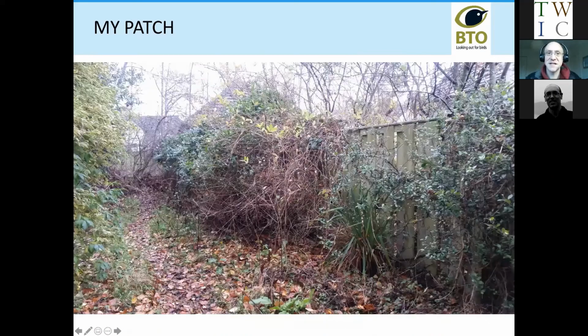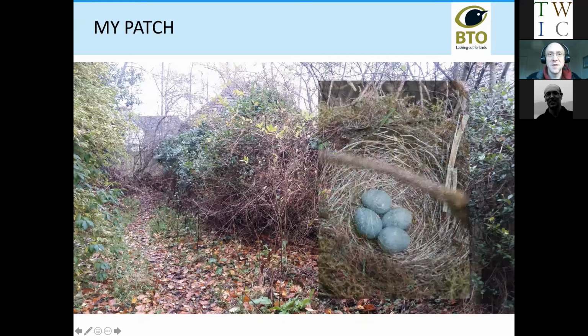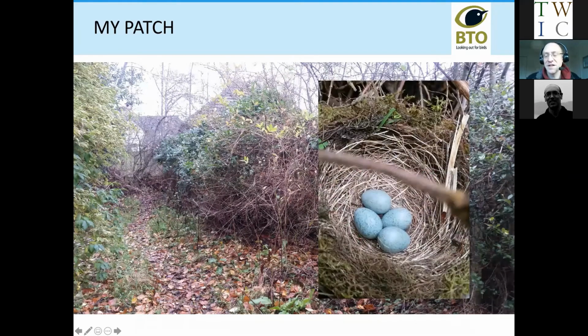Here's another area on the little walk we do, scruffy hedge on the outside of somebody's garden fence, where honeysuckle and other bits and bobs have grown through. And we would always check that. And every now and again, you'll find a dunnock's, or in this case, a blackbird's nest in there. Sometimes, of course, these are predated. That's a natural part of the cycle for birds. And you're just recording that faithfully too.